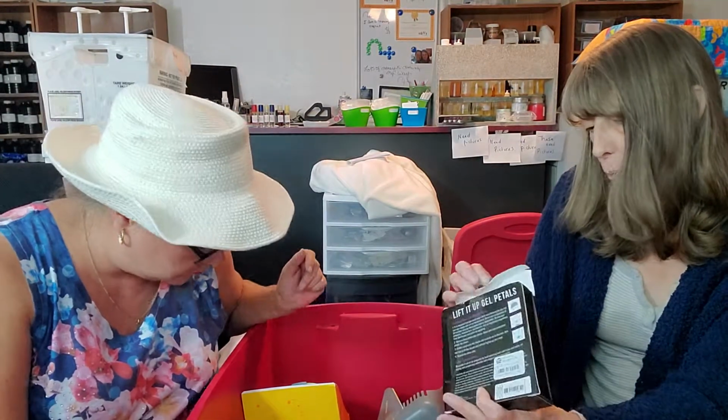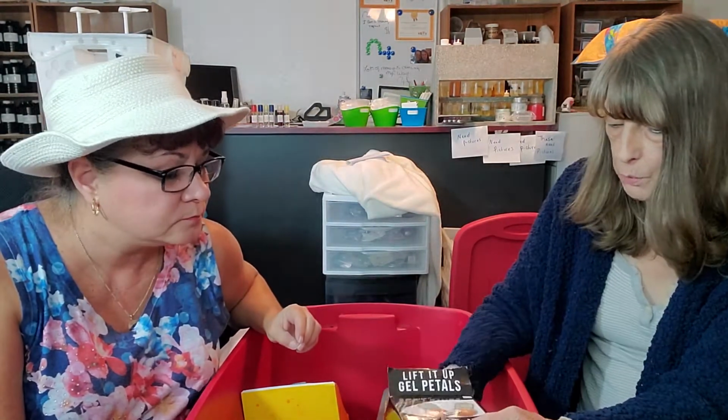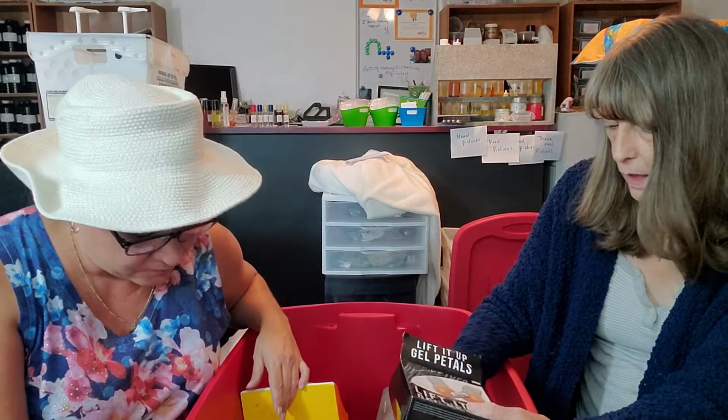Lift it up gel petals. What? For your boobies. Don't need that.